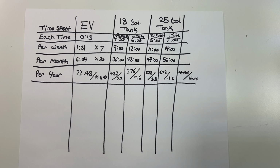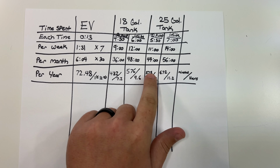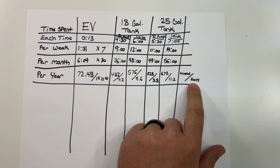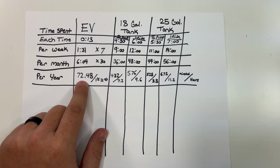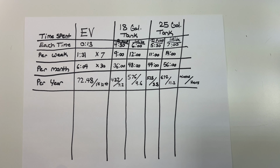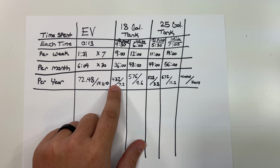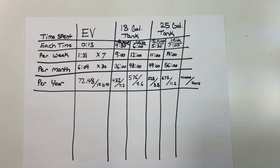Oh boy, it gets even more interesting when you look at it per year. So the top number that you see here is in minutes. That's why I wrote minutes over here for you. The bottom number you see here is in hours. So per year, I would spend 72.48 minutes to charge up my EV, which would total out to be 1 hour and 12 minutes. Now, if I was filling up my 18-gallon tank at the pump, it would be 432 minutes per year, which would total out to 7.2 hours of your life spent sitting at a pump.